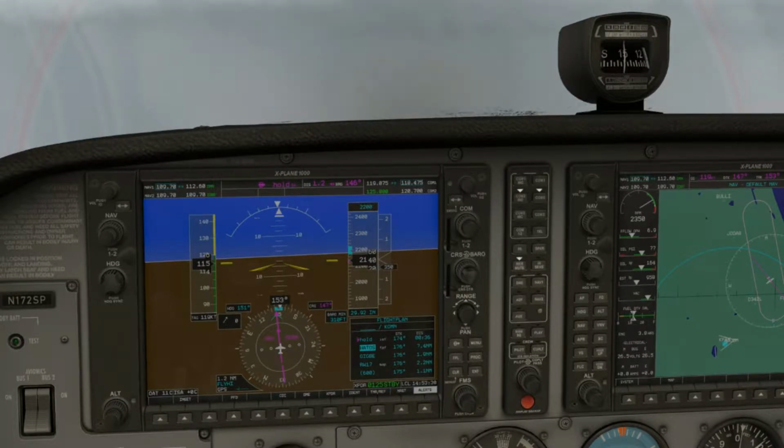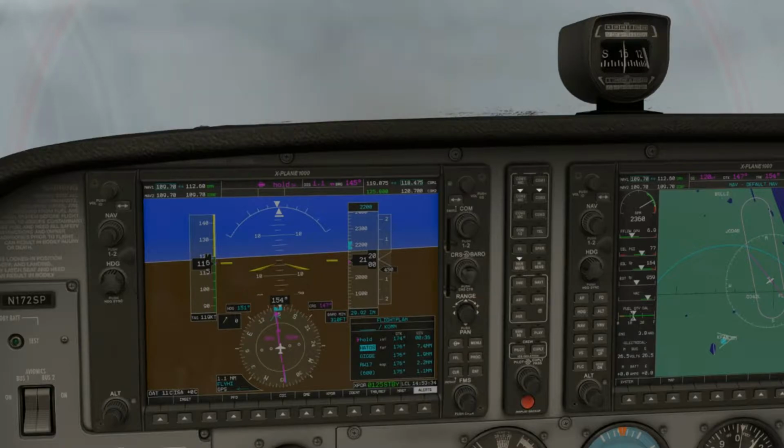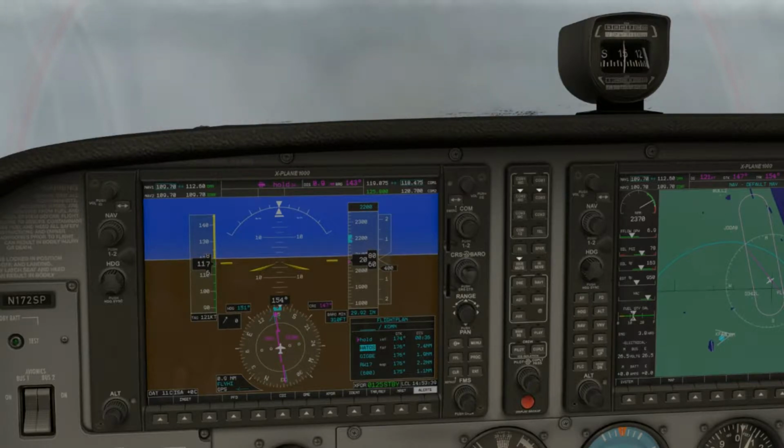Kodiak 3 Kilo Quebec, contact Jacksonville approach 124.9. 124.9, 3 Kilo Quebec. Riddle 638, 4 miles from POLLK, turn left heading 100, maintain 1,600 until established, you're cleared RNAV, 7 left. 100, maintain 1,600 to established, cleared RNAV, 7 left.